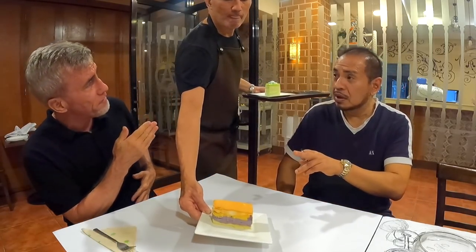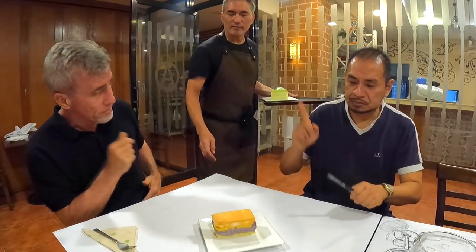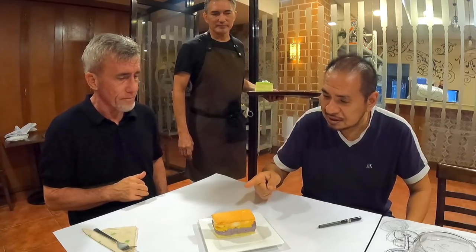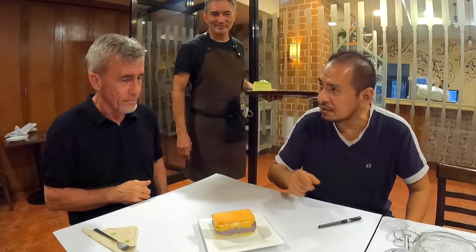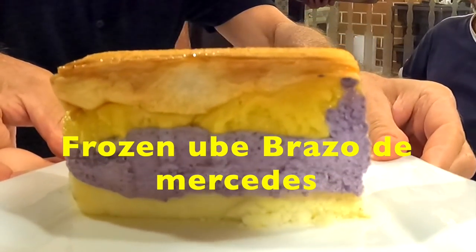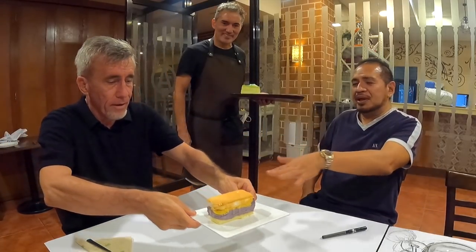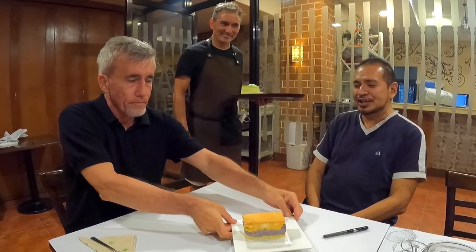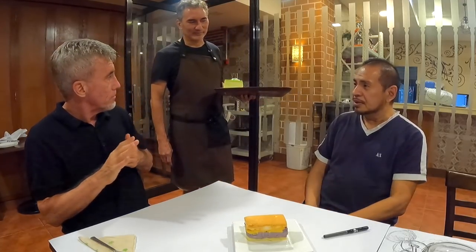This is our famous... So your wife bakes these, is that right? My wife, yes. Let me tell you, this was listed as the top 50 desserts in the country. It's called Frozen Brazo de Mercedes. And Vince has been coming up with a lot of creative twists and turns to this dish. But this was a winner.